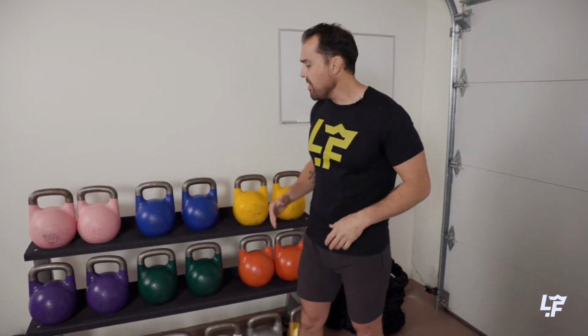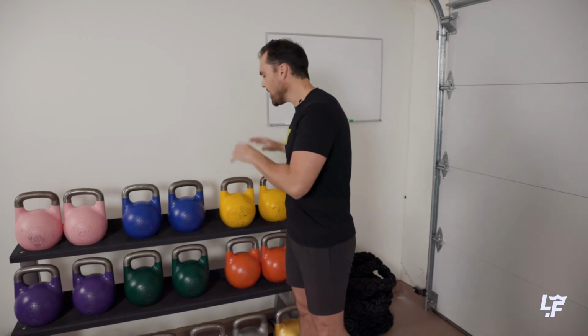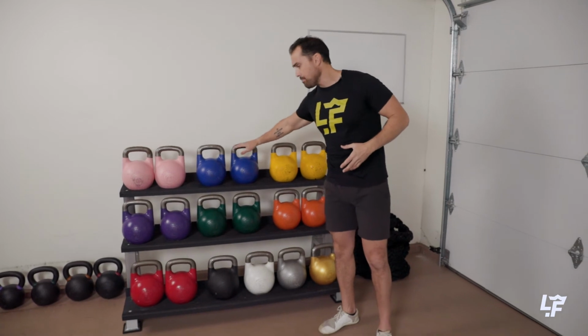If you're only going to get one, go with the lightweight, because that's going to allow you to do all the different movements, feel very secure with your form, work up progressively, and then you will move up pretty fast. Once you've done that, then go double weights. But if you're one of those people that's like, I gotta have it now, then get yourself a rack. Get yourself two or three different weights, pairs, so you have a lot of room for growth.